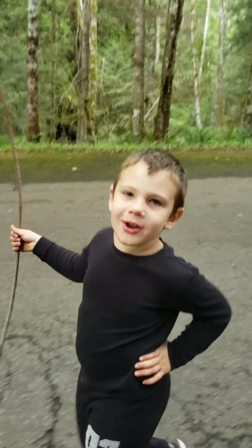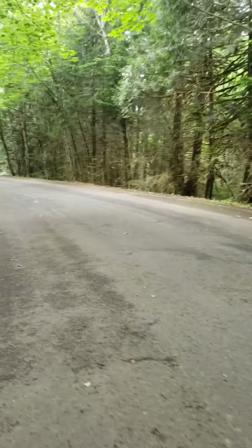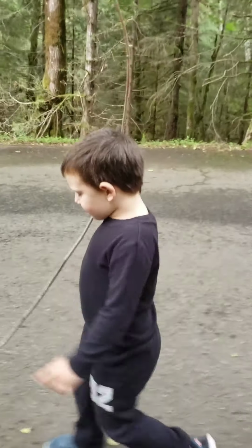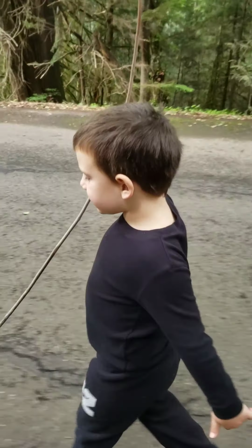Mommy, I know who got us lost. Oh yeah, who got us lost? You. I did. Yeah, because you wanted to go all different ways. I know. Oh, your shortcuts would have been better?